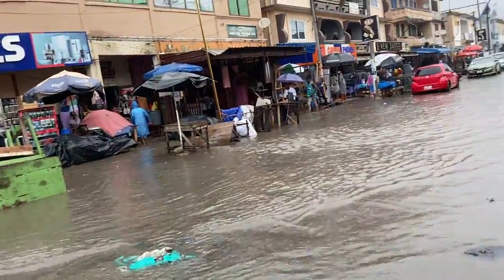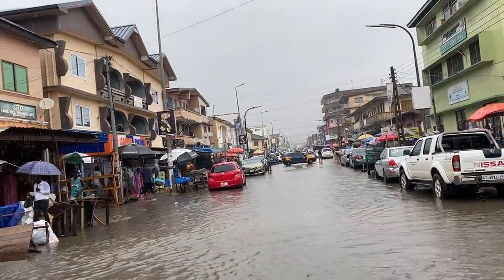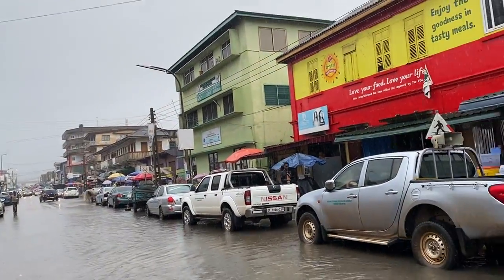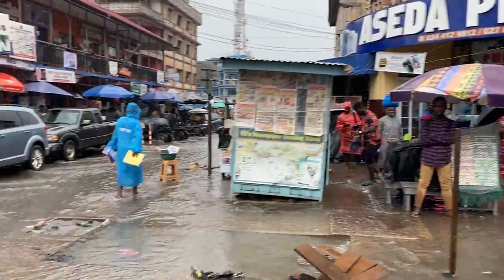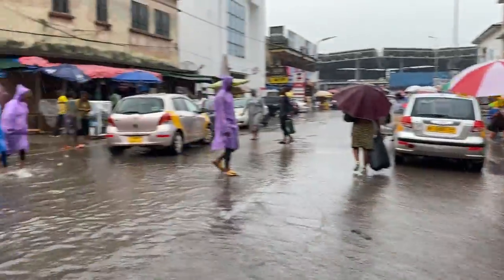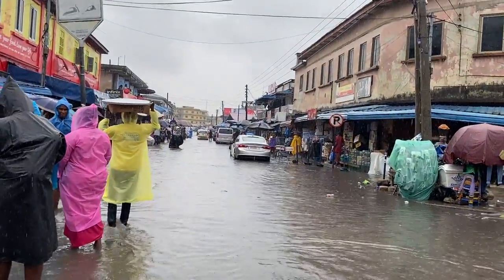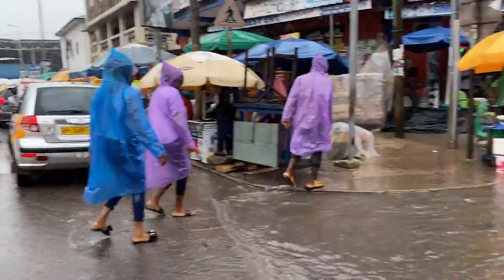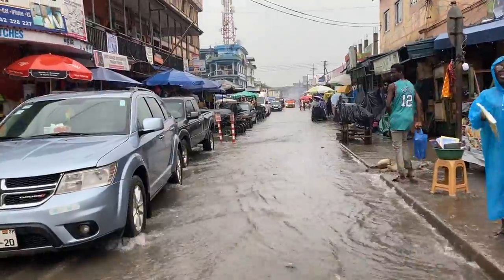And in this direction, we call Takoradi, all these supermarkets side of the cement. Old Accra station, Takoradi. Old Accra station. Wow, interesting days ahead.